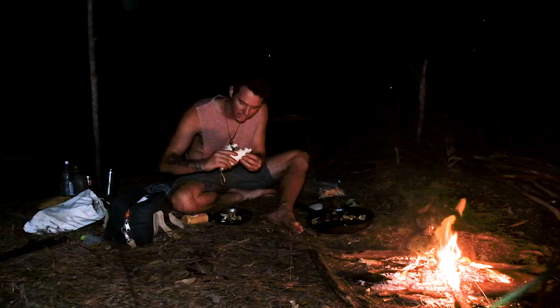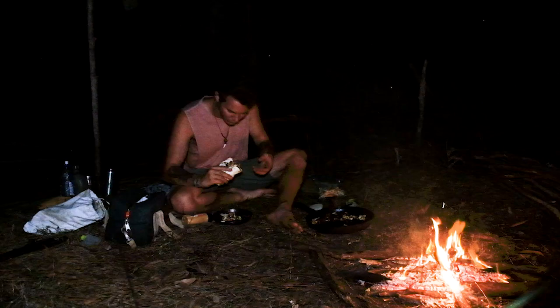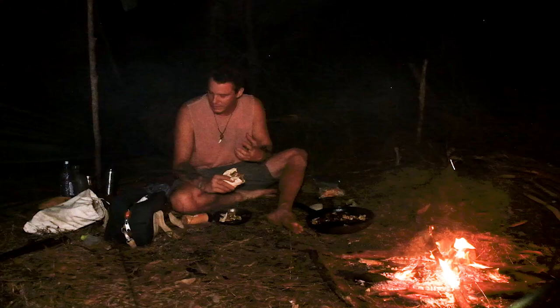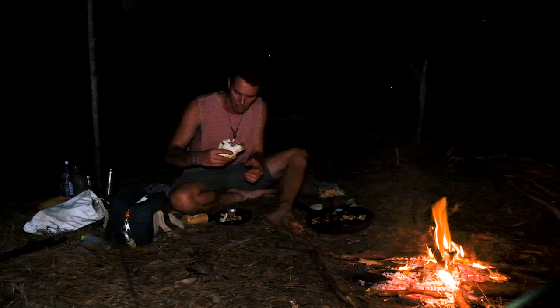Yummo. Yeah. Always have this problem with tortillas. When you bring them camping, they can't stay fresh and they always fall apart. It's the biggest issue. But man, it's so tasty. So, so tasty.